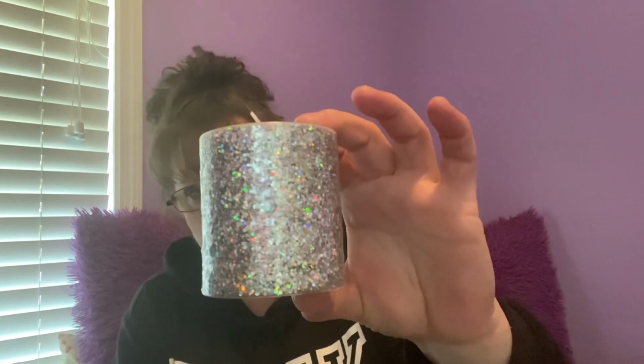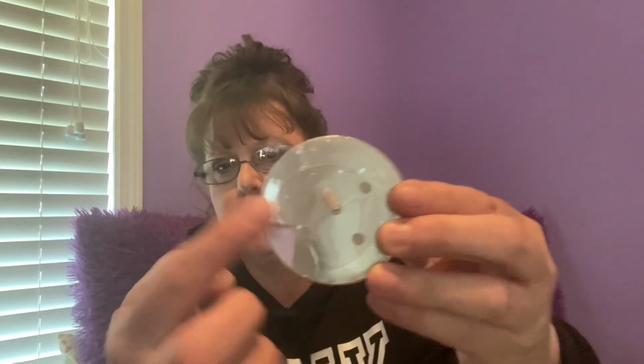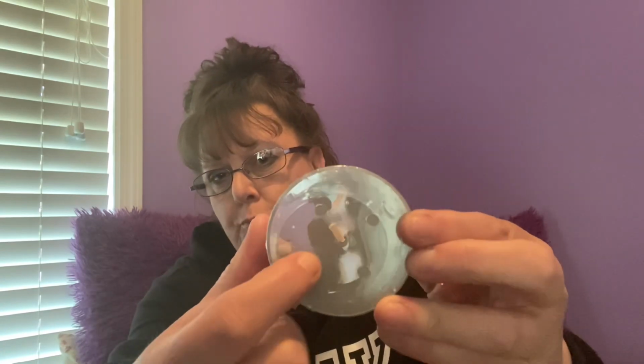No, these really don't have a smell. So in my opinion, these are more like decorative candles. Obviously you could burn them, but here's what they look like. This first one is basically like a gray. Now this is just plastic there, so try to ignore that plastic, and those are just breathe holes.